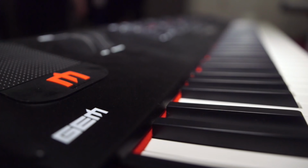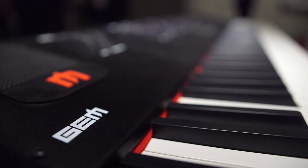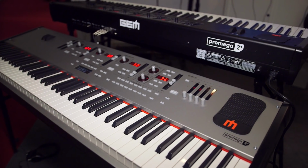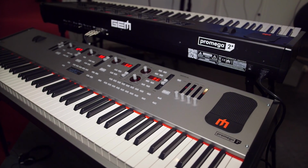This is without doubt, I never saw this when it was manufactured by General Music, and I think genuinely this is the best grand piano sound I've ever heard.